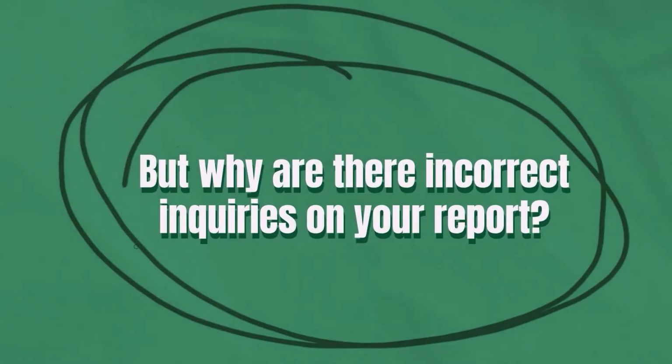But what if you need an emergency loan? If the hard inquiry is an error, then you can file a dispute with the credit bureaus. If you're successful, they'll remove it from your report and your credit score will immediately recover. But why are there incorrect inquiries on your report? There are 3 reasons why.